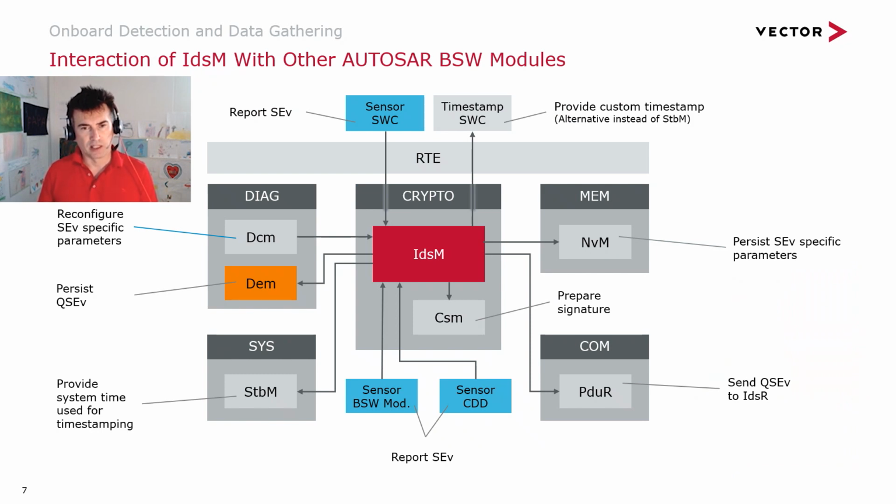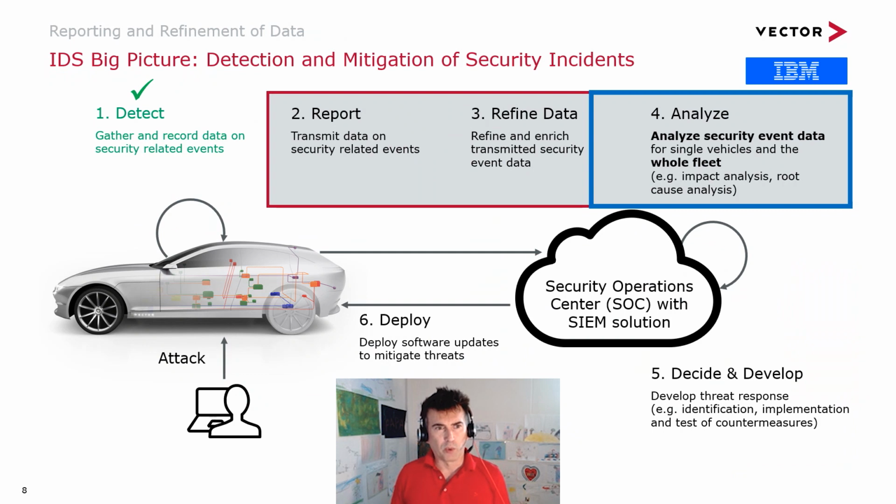If required, the security event data could be signed and/or encrypted by using the interface of the crypto service manager. So with this, we covered basically the area of detecting, storing, and gathering security events on board in a vehicle architecture on the level of a single ECU, until we can cover the complete vehicle network, which should be monitored with an IDS.